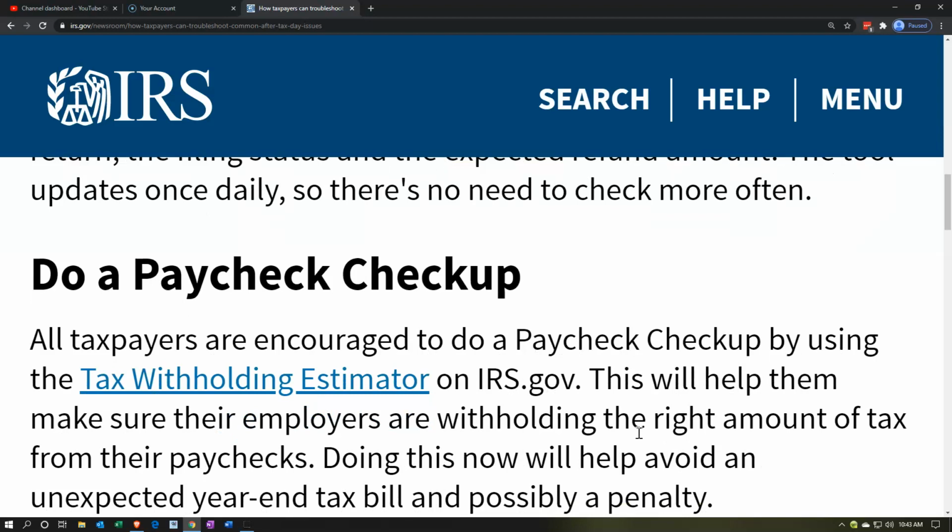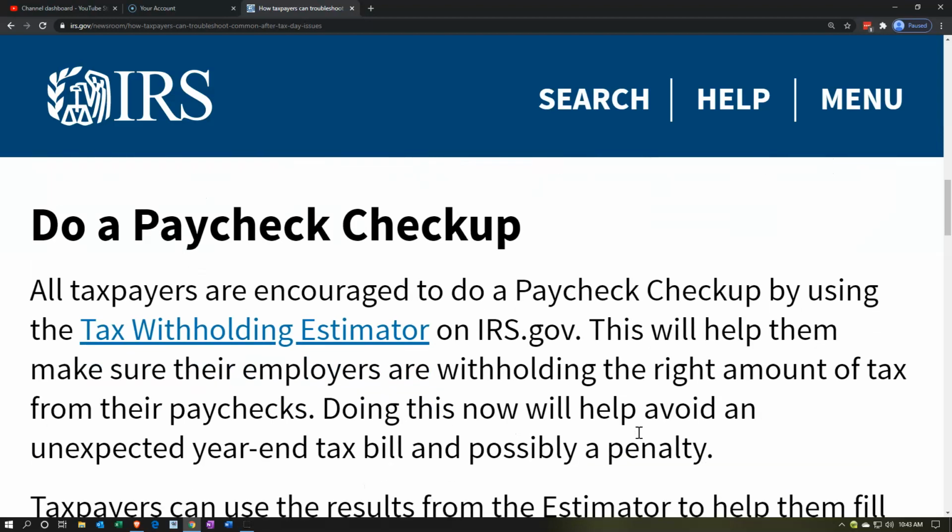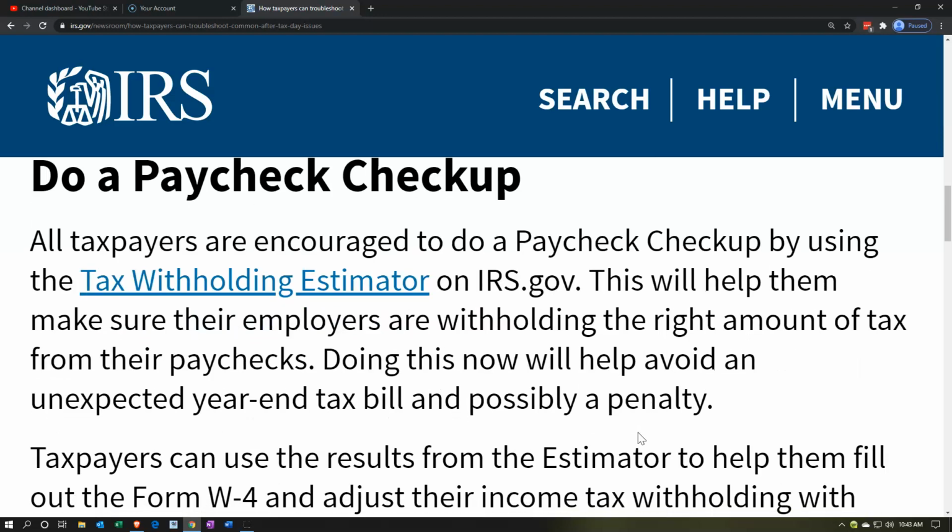Do a paycheck checkup. All taxpayers are encouraged to do a paycheck checkup by using the Tax Withholding Estimator. There's a link to that here. It's on the IRS.gov website. This will help them make sure their employers are withholding the right amount of tax from their paychecks. Doing this now will help avoid an unexpected year-end tax bill and possibly a penalty.